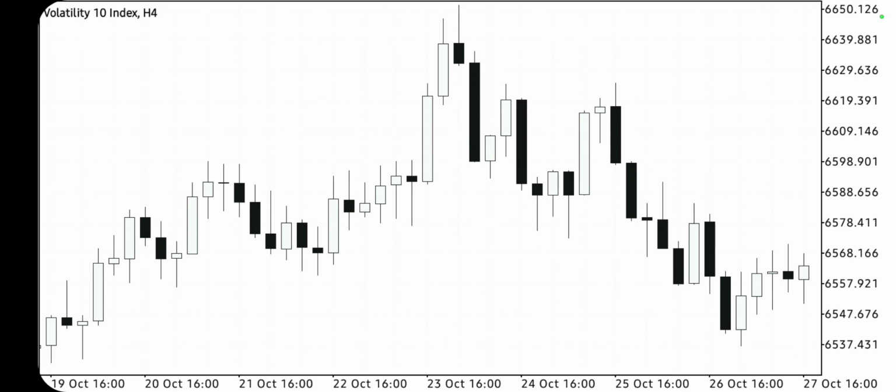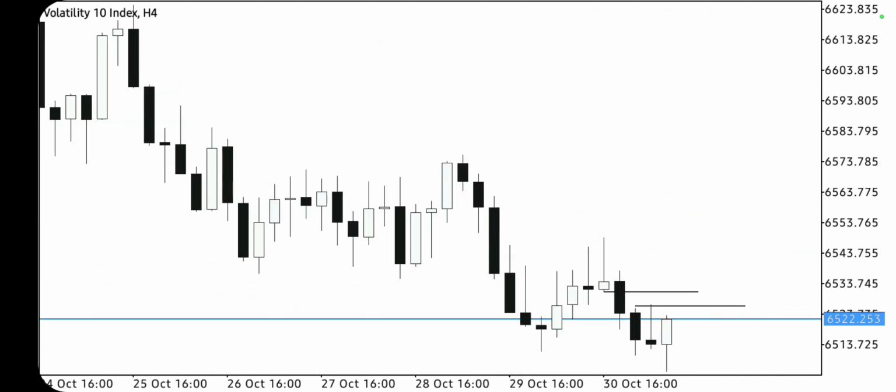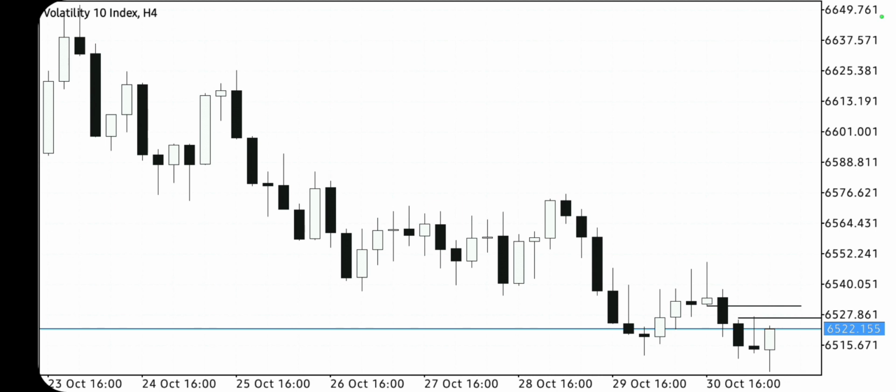Okay, so what is this strategy? I learned it from one of my mentors, Mentor FX, and he actually called it the 3-box strategy. But I'm going to give an explanation of it right now. Once you're able to get that concept, definitely you're going to make profits, with fewer losses and more wins.